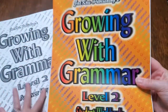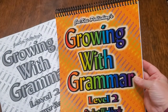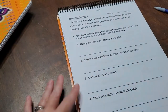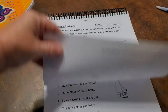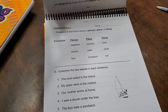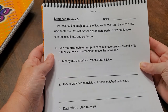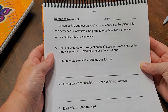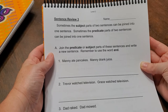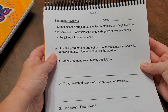So this is all you get with lesson level 2, growing with grammar. And we are currently on our review here. So after this lesson today, she's going to have a test tomorrow because we're going to start another lesson. Here again, this is talking about how sometimes the subject parts of 2 sentences can be joined into 1 sentence. Sometimes the predicate parts of 2 sentences can be joined into 1. Join the predicate or subject parts of these sentences and write a new sentence. Remember to use the word and.